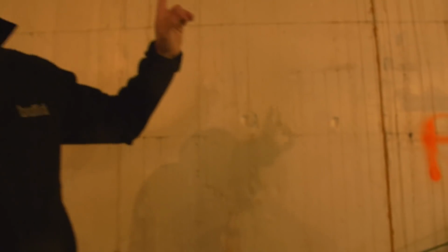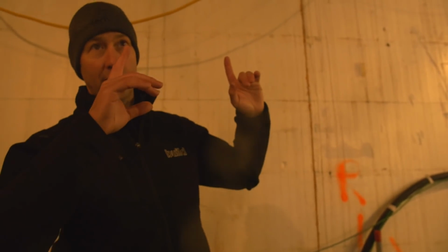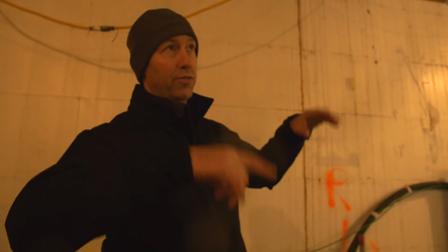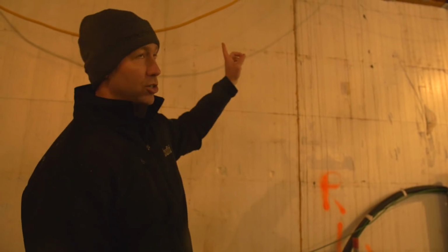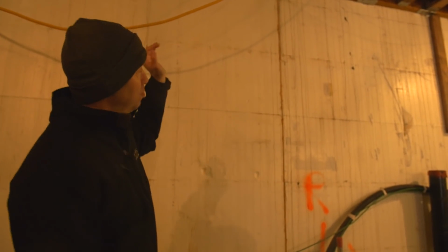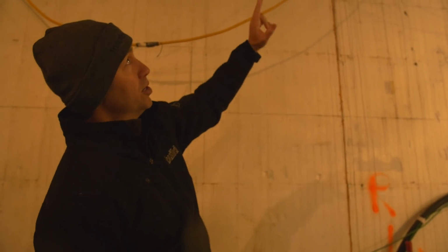Now one of the things that you need to think about when you're doing ICF is, how am I going to get my wood framing on this, because this builder is using it for foundation. So in this case, you'll see he's got a ledger system, and I'll show you upstairs how that works, but basically he's bolting on an LVL ledger, and then from there he's got I-joists.